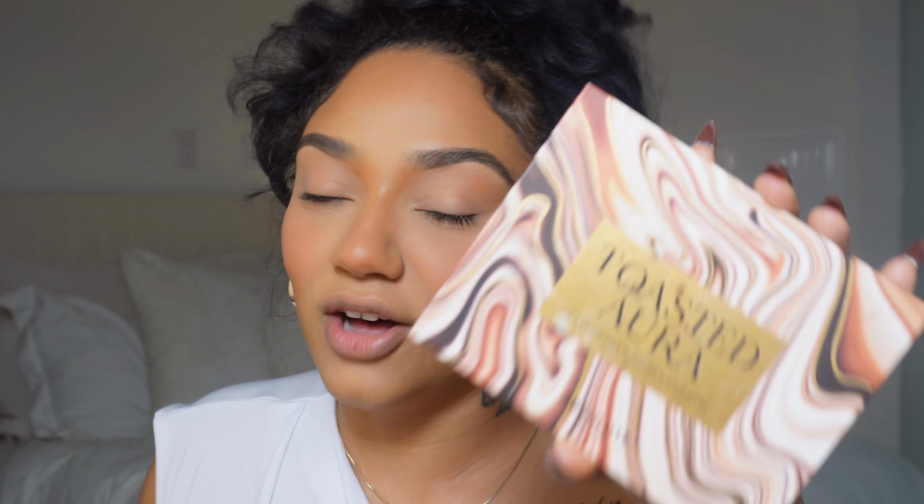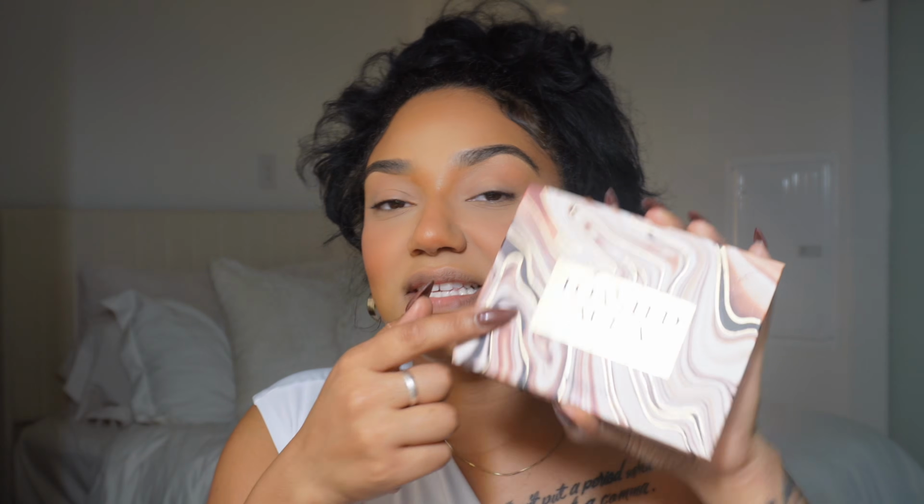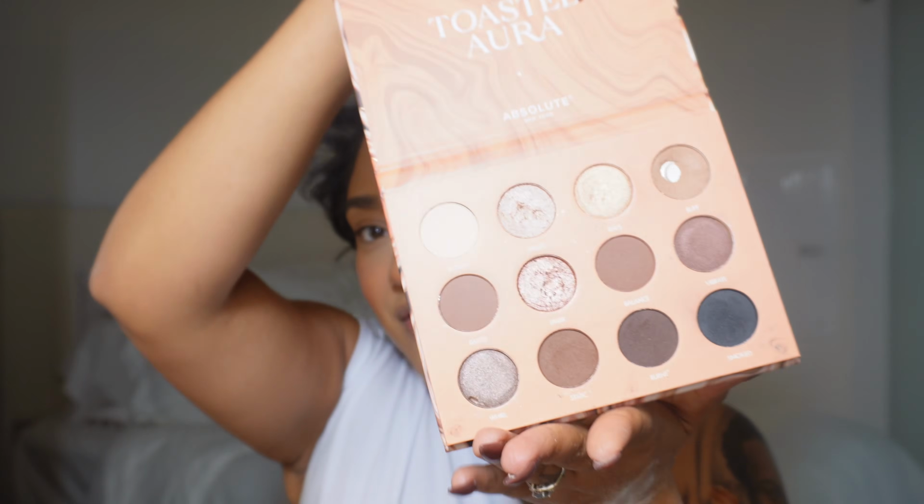For eyeshadow, I'm gonna go in with a palette that I've used so many times on this channel and on my TikTok page. This is the Toasted Aura palette from Absolute New York. I am gonna put the price on screen as well. I feel like everybody should have this. You're getting 12 colors, but this is a really pretty neutral eyeshadow palette that is very earth toned, okay? I think this is really, really pretty.